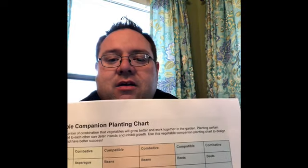So you can go out and find a companion planting chart, which tells you what's compatible, what's combative, what's not going to be compatible. So for instance, if I want to plant beets and I need a companion plant for beets right here, I can plant asparagus, broccoli, cauliflower, lettuce, or onions in the same bed as my beets and they will all thrive. But I cannot plant mustard greens or pole beans with my beets.